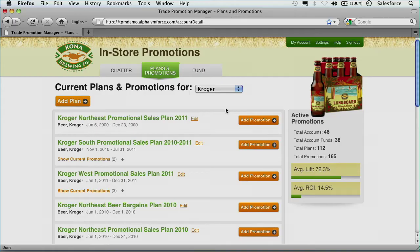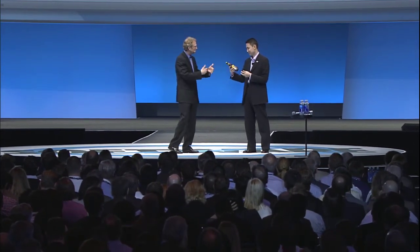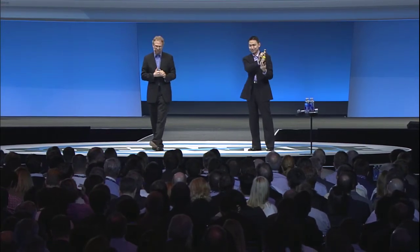Yes, and it will help with our demo if you're more familiar with the product. So we have a Kona Fire Rock Ale for you to warm you up for our demonstration. Fantastic. Here. So George will help us with the demonstration and sampling the product.